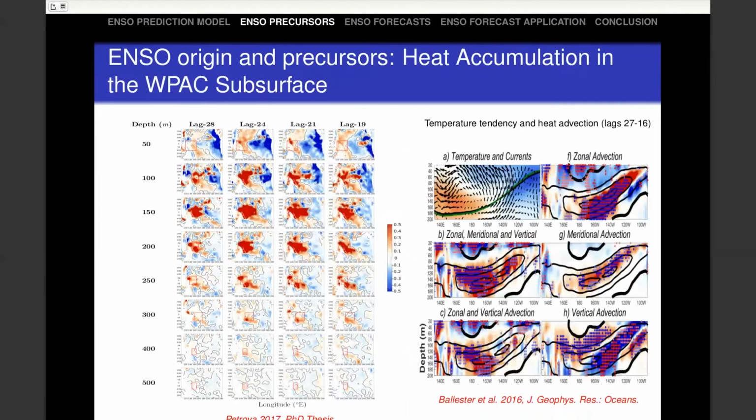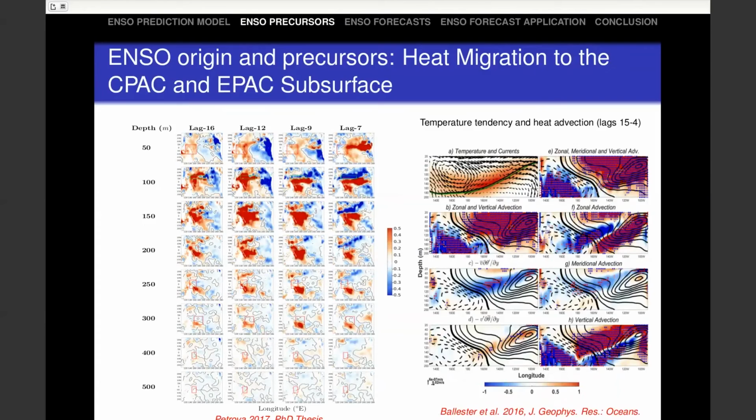We also use indices of subsurface temperature, also based on composite analysis with respect to the El Nino peak in boreal winter. And here on the left, you see anomalies in the subsurface at different depth levels at very long lead times before the peak of El Nino, so 19 to 28 months before. And on this figure, it's the same, but at shorter lead times of between 7 and 16 months. And we use different indices for predictions based on when the expected peak of ENSO would be in boreal winter, because the subsurface anomalies migrate slowly.